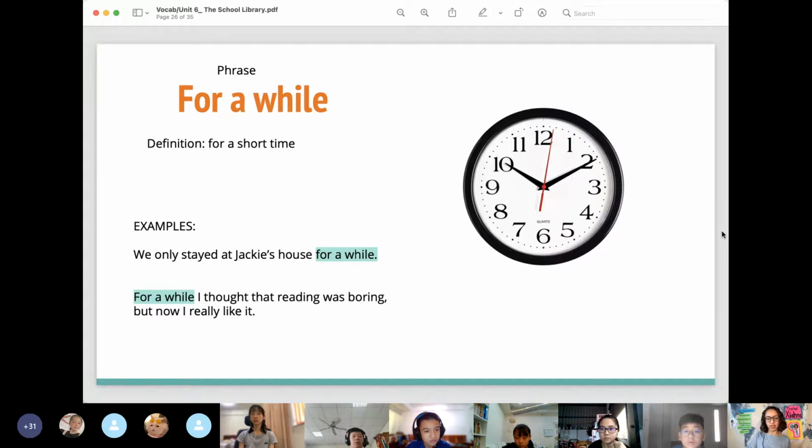So again, we see the use of this phrase in our sentences. For a while, it just means for a short time. So if you only stayed at Jackie's house for a while, you were only there for a little bit, for a short time. For a while, I thought that reading was boring. So for a short time, you didn't like reading. You thought it was boring. But now you like it. So again, for a while, same as for a short time.